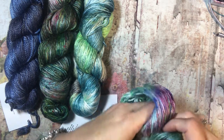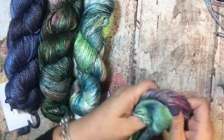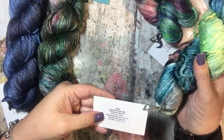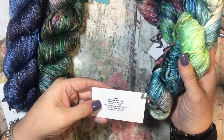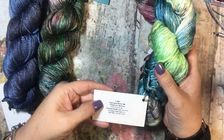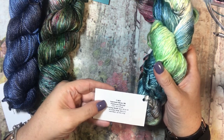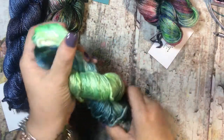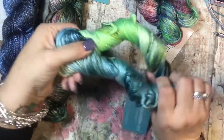And I'm butchering folding this back up, but doing my best. There we go. And now, oh my gosh, this one is called Elmer, and it is a pearlescent worsted. High fives. It's 220 yards. This one you would use a size 6. Guys, Mama's busy. And it is beautiful.